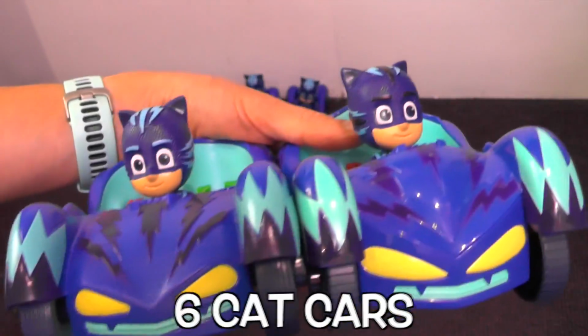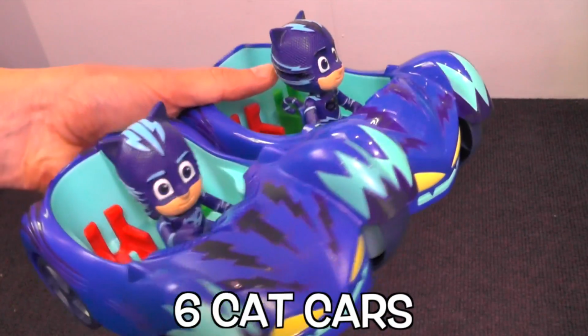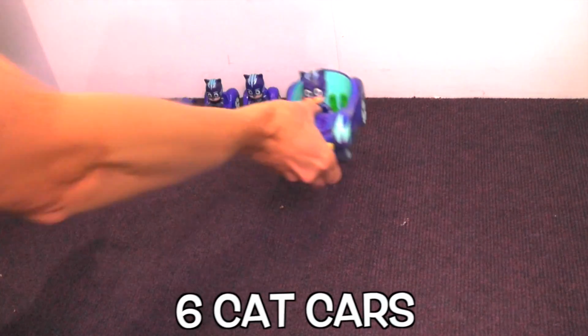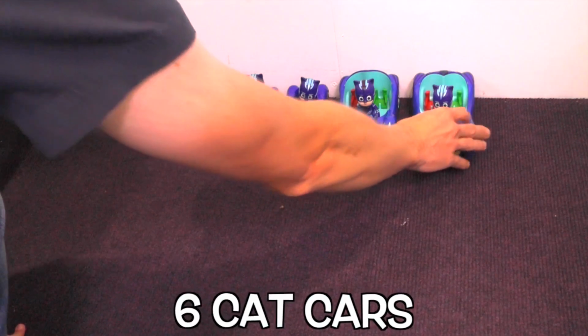And I like that. I like how these toys are getting better. They're improving them each year, and we're having a lot of fun. But there you go, that's two Cat Cars. We're going to put the original one down here, and the Nighttime Adventures Cat Car over there.